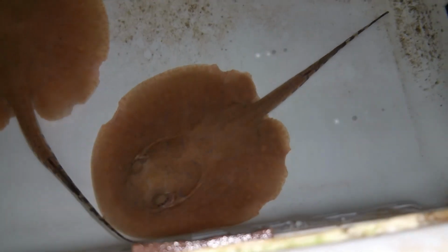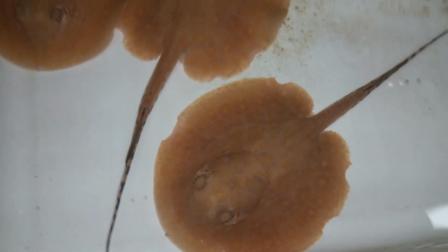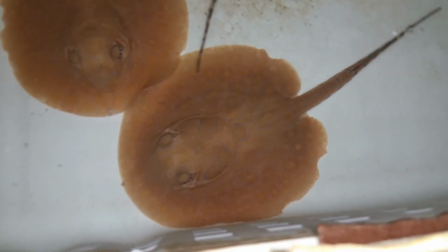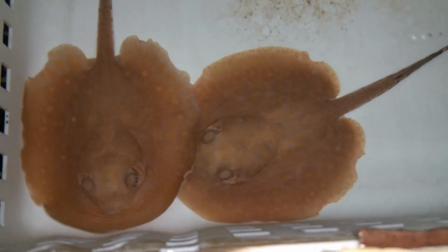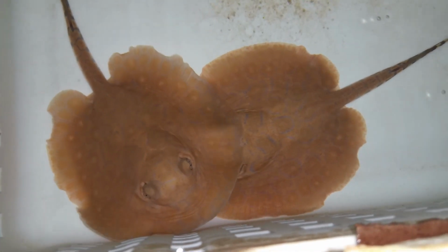Now, these aren't quite newborn. They're a few weeks old, but more or less, it hasn't changed much yet, so you can get an idea of what I'm talking about. So let's take a look over here. These are pretty much the youngest ones I have at this moment. They're brown with kind of like a mosaic or shell-like pattern.